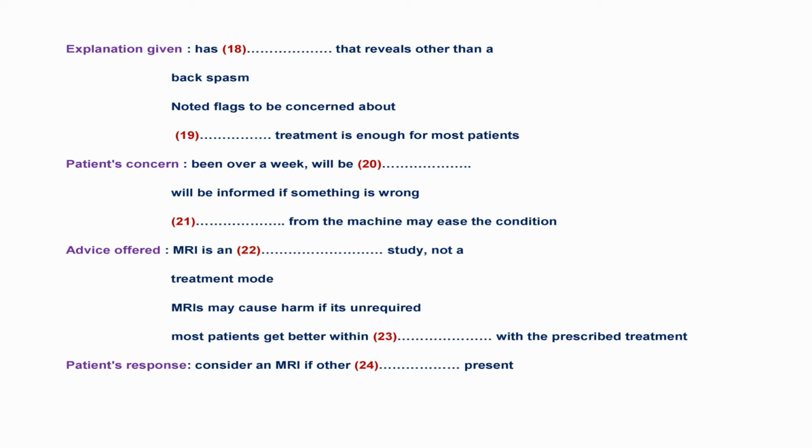No. I see back pain a lot. And most of my patients get better within 4 to 6 weeks with this conservative treatment we mentioned with the medication and exercises and heat. What do you feel about that?